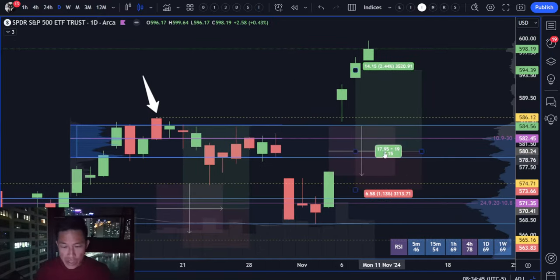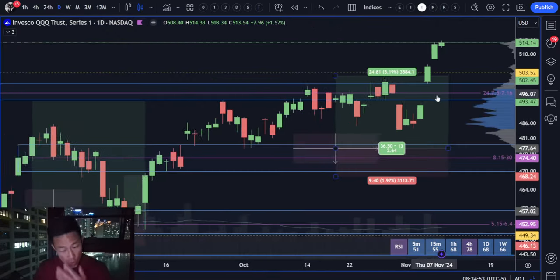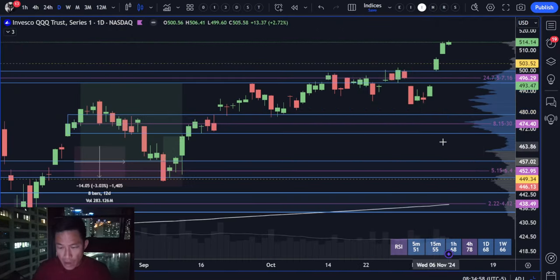So hourly oversold conditions into a backtest of this structure, I think it's totally reasonable to be looking for higher low plays. All right, moving on to the Qs. So the Qs did not come into our conservative trade zone. Let me just get it out of the way now.